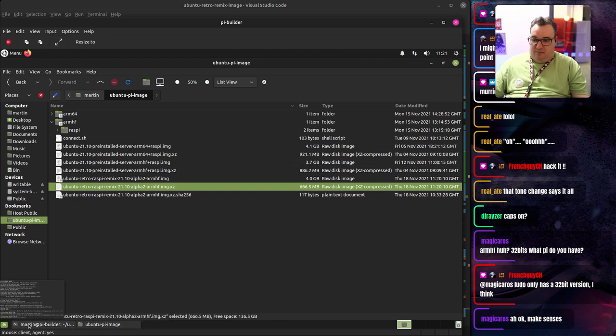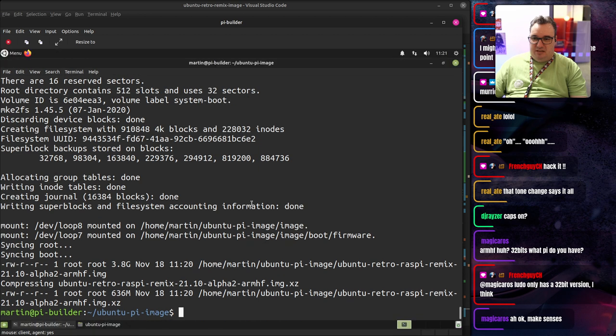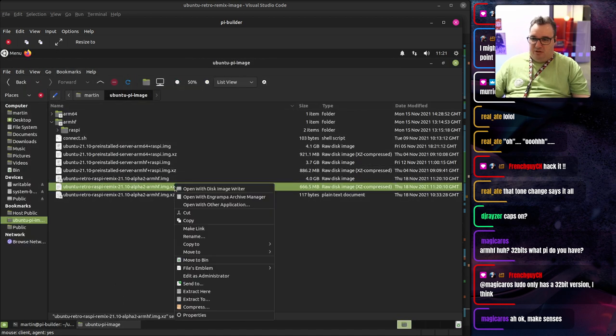Let's see, did that finish? Right, okay, so we've spat that out. I need to, what have I just done? That was wrong. Let's click in the right place, unmaximize that. And we'll push this image back onto the SSD again.